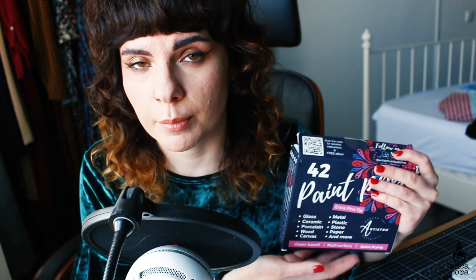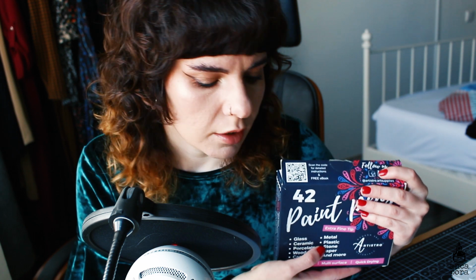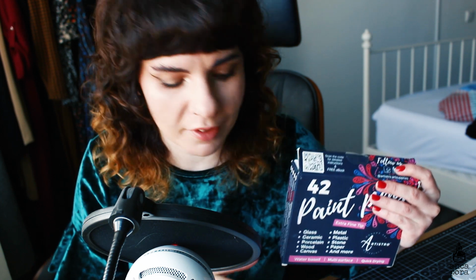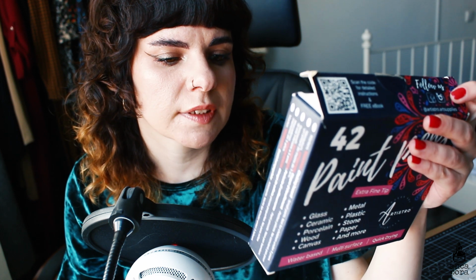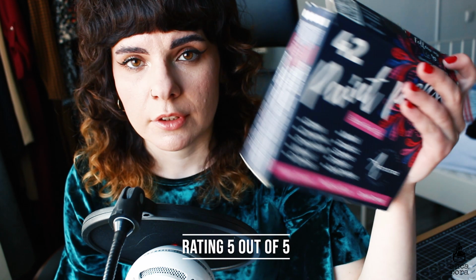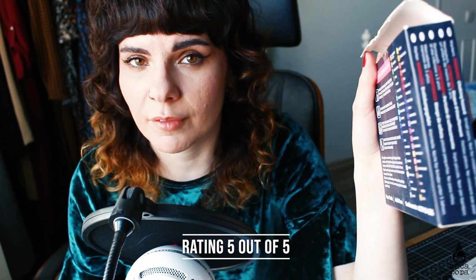They are water-based paint pens, and you have to shake them up, and it takes quite a long time until the pigment is fully combined again and you can use it properly. I have reached for this quite a lot. I like using them to add fine details to my illustrations, and they are pretty similar to Posca markers except at a better price, so I would definitely recommend them. I gave them a 5 out of 5.